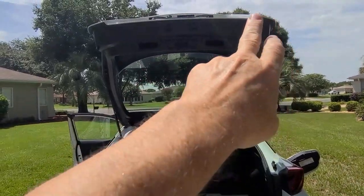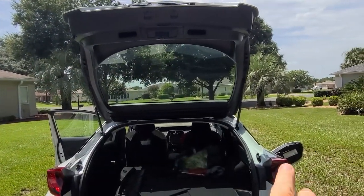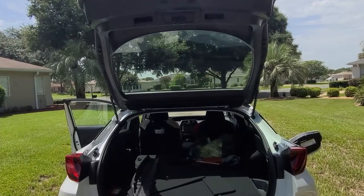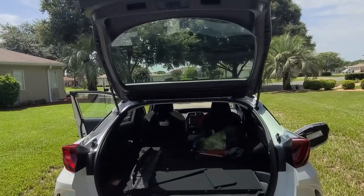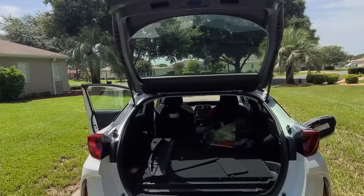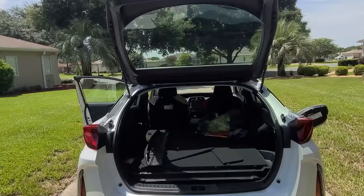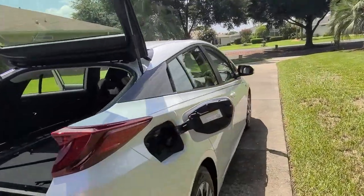This hatch, let's just talk about that real quick. This is carbon fiber. It's really light, so hopefully these lifters will last a lot longer than one that has to raise a hatch that weighs a lot, like on an old Buick minivan. Those hatches, I bet you probably couldn't lift them, and those lifters would go bad pretty quick. I know, because my mom had one and I had to replace those lifters. Over here is your charging mechanism.